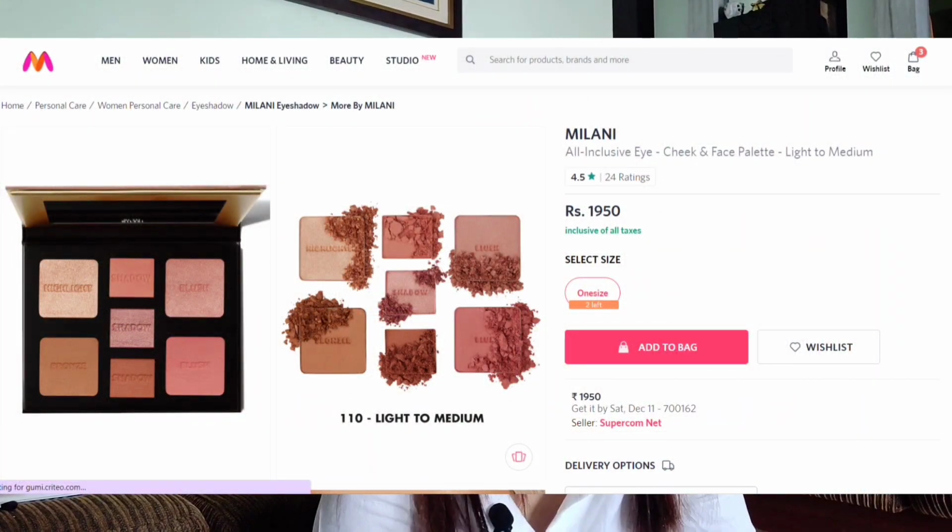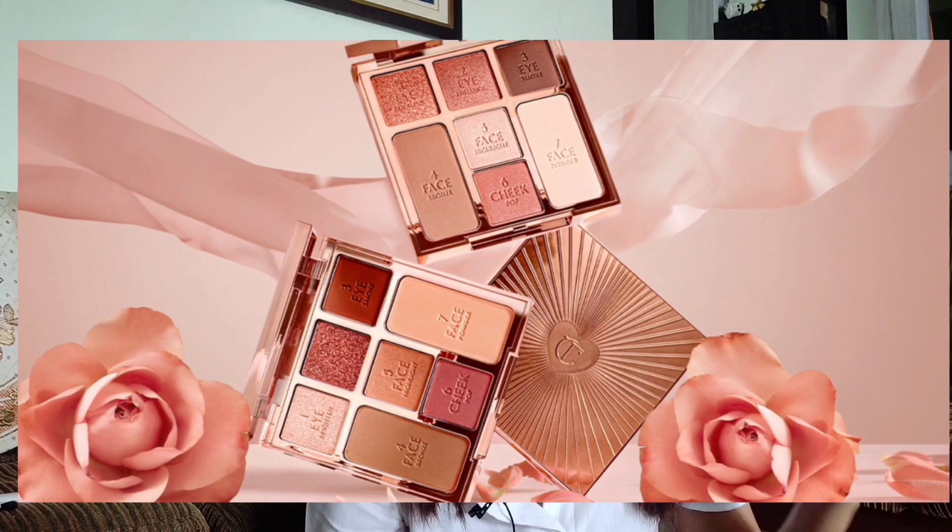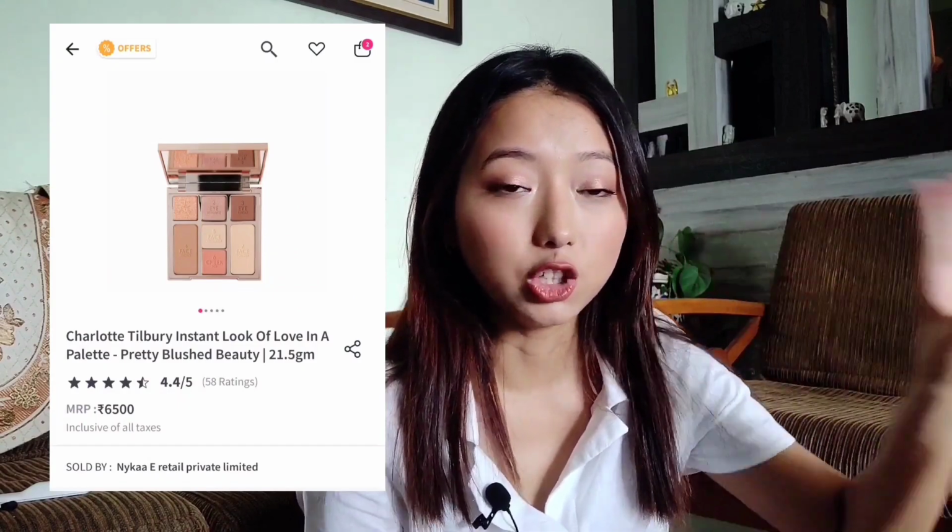So this is the palette, this is the outer packaging. It came like this with a bubble wrap. It did not have any kind of a sleeve. When I saw this on the Myntra website, I saw it on Myntra first, but I immediately thought of Charlotte Tilbury. I was like, oh my god, that's the Charlotte Tilbury palette in a drugstore format.